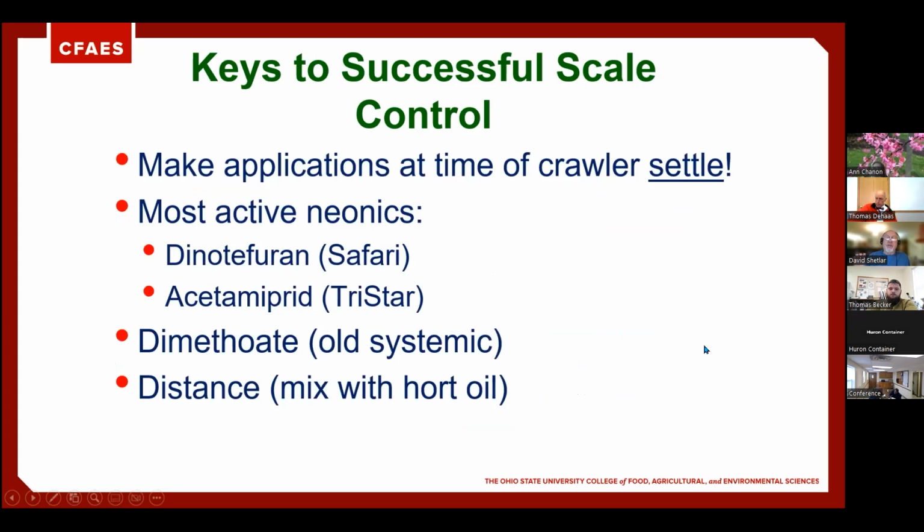Okay, so just to reiterate, keys to the successful scale control of all sorts: make the applications when the crawlers have settled. You don't need to make the application with first emergence. Probably make the application at peak crawler emergence, because you do have about a 3 to 4 week window to kill those crawlers. Those crawlers can be killed with a contact insecticide, but if you're going to use a contact insecticide, make sure that you really cover all of the plant where those crawlers have settled.